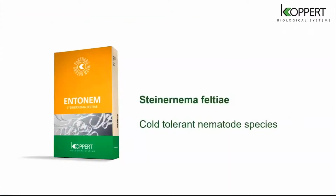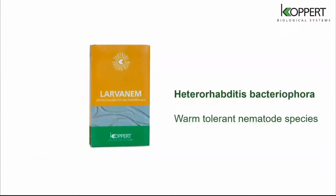So the first one is Steinernema feltiae. This is a cold tolerant species called Entonem. Next one, next slide, please. And the second one is Larvanem. This is Heterorhabditis bacteriophora. It's a warm tolerant nematode species. And basically, for year-round control, we have to use a combination of the two.